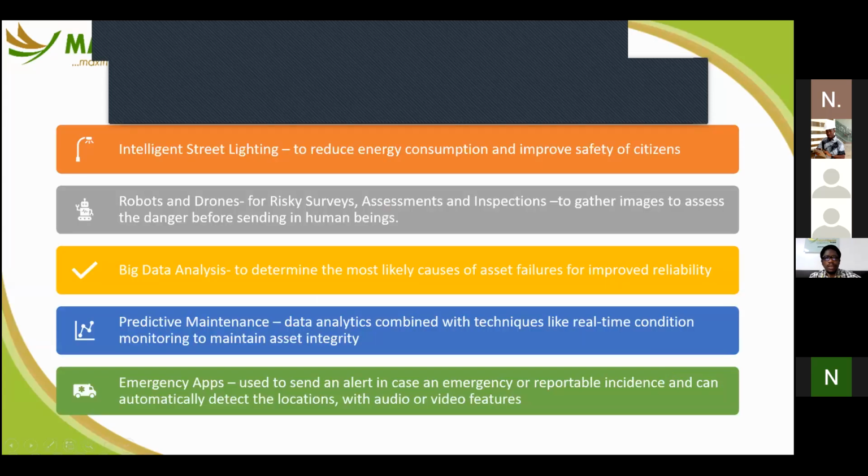Street lighting. You can reduce energy consumption of street lights and improve safety by just making the lights respond to activity. Instead of having lights on around the clock in the night, the lights could dim, could go off in some areas, come on based on activity. And then robots and drones, surveys, infrastructure management. I told you some time ago about glass panels falling from a high-rise building, for example. Those glass panels might have been difficult to assess, to inspect as a facility manager. Using robots and drones, especially drones these days, they carry cameras, they carry all kinds of things that can go and inspect for you. You can look at your rooftop and bring information down to you, especially when you're doing high-rise facility management. Big data analysis determines the most likely cause of asset failures for improved reliability.